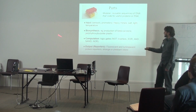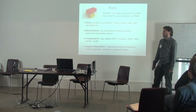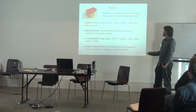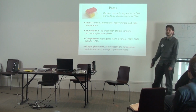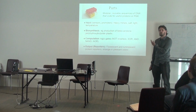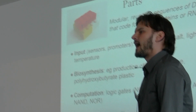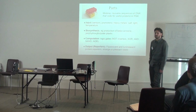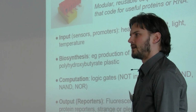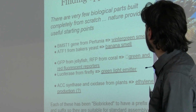hydroxyurea-plastic. There's also parts for doing computation. They're not quite there yet to make computers like we know and use today, but people are starting. There's output reporters like fluorescent luminescent proteins and things that make strange and pleasant odors. I should note that all of this work in iGem teams is usually going on in E. coli, occasionally yeast. Once or twice people have looked at plants, and maybe once mouse stem cells, but the majority of groups are focused on bacterial systems.